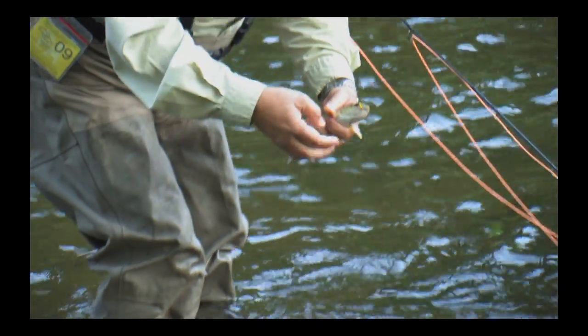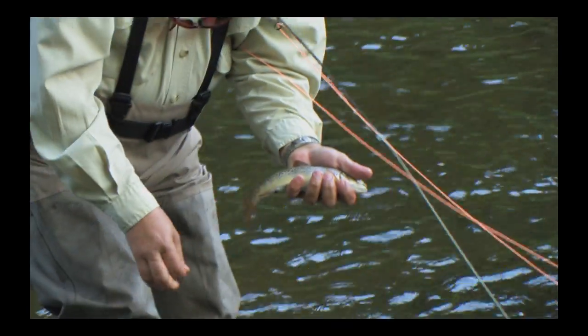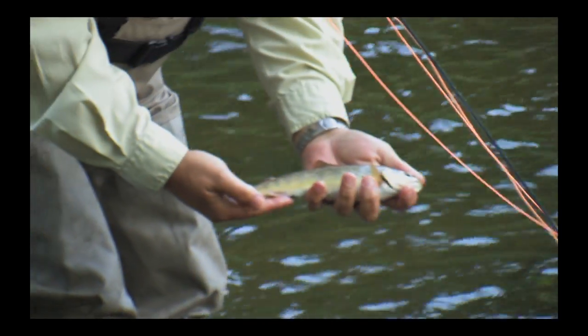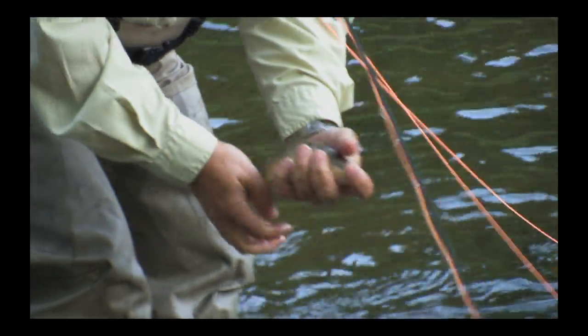That's a brown. Is it a brown? Yeah. Nice little brown trout. Look at the colors on him. Is that a wild one? That's a wild one. Wild brown. Look at the red dots, a little red fin on his tail. Yeah, you see the par marks on him? Yeah. Okay, buddy.